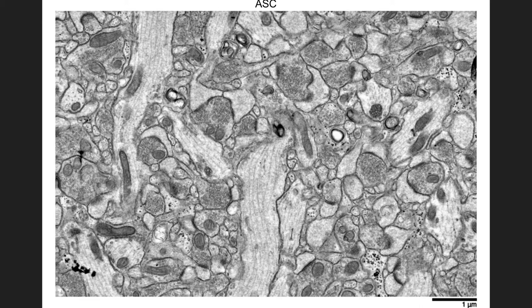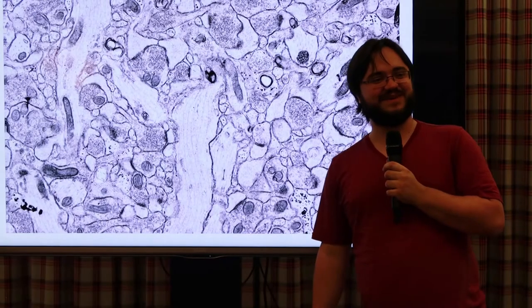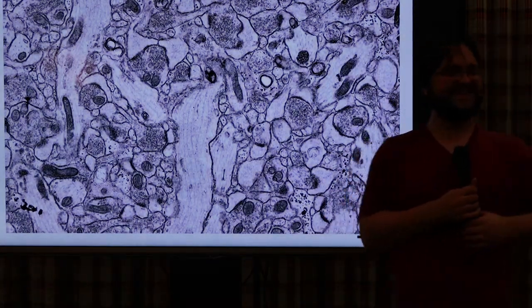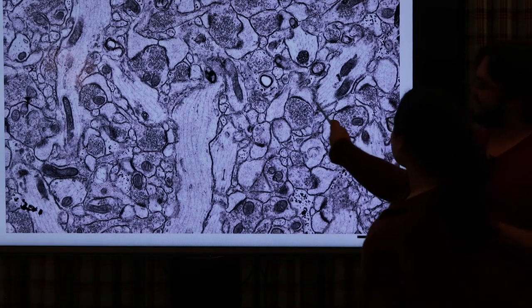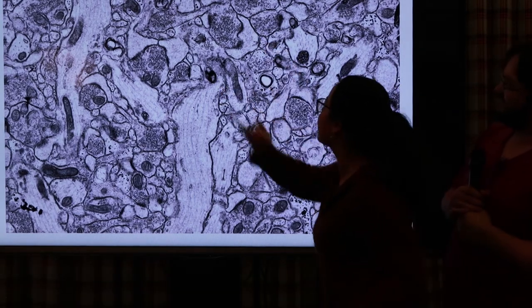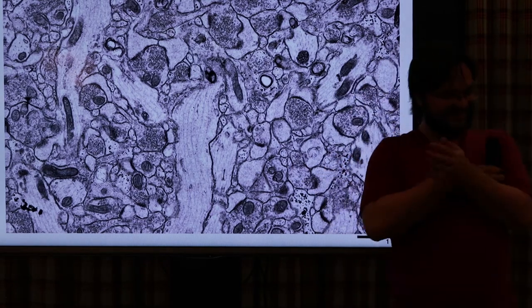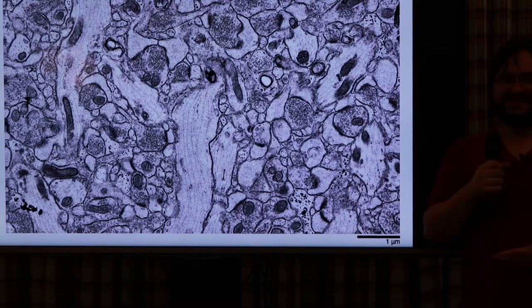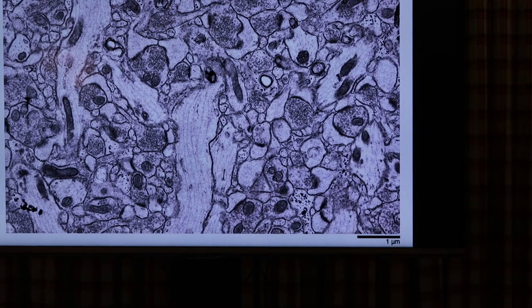So who can find a synapse on this one for me? Come on, be brave. How about you? What do you think? Can you find one? You think so? All right. So, like you said, these are the vesicles. The dark parallel lines are usually where you'll find them, right? Yep. That's all the synapses. Perfect. Good job. Let's hear it for her. This is great. You guys know how to read this stuff already.